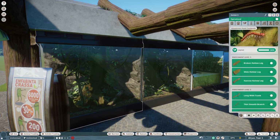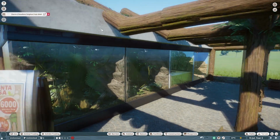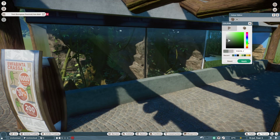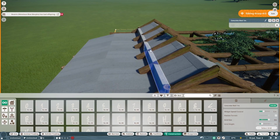Maybe we might even put some staff buildings there to make it a little bit easier for the staff to come and look after the animals. And I think that's the plan.